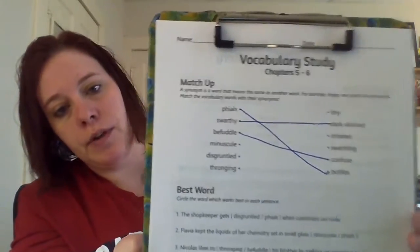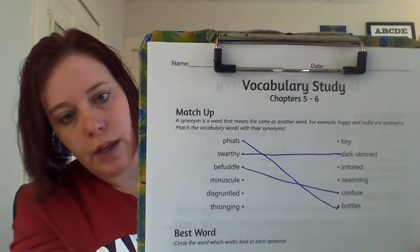Okay. Our next word is befuddle. When somebody is befuddled, that means they are confused or lost, anything like that. So befuddle and confused are synonyms. That's where the next line is going to go. So it should look like that.